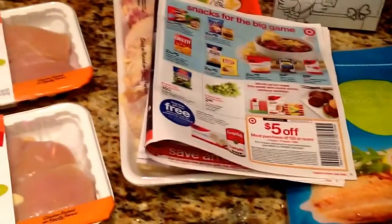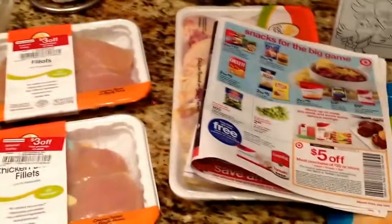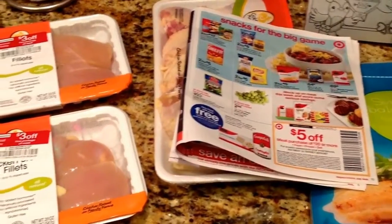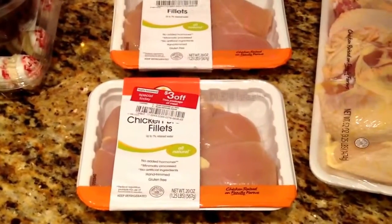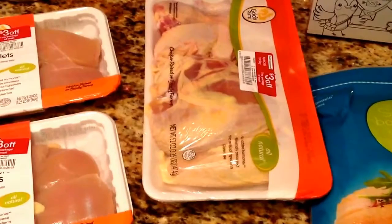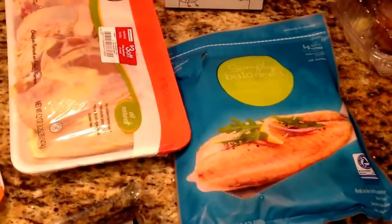So, I know my grocery store that I normally shop at, which is Publix, takes Target as a competitor coupon, so I'll use some of these coupons in Target and then I'll go over to Publix and use some there also. So yes, if you are not a fan of Target, I would definitely be there because of these deals. For instance, this chicken breast, I paid $3 for each one of those packs. And then this big chicken, the whole chicken, I paid about $4 for the whole chicken. And then I also received a discount on the fish also.